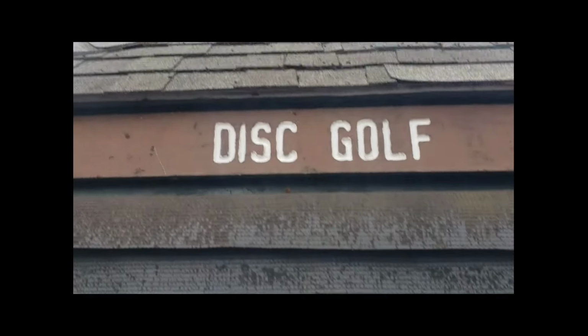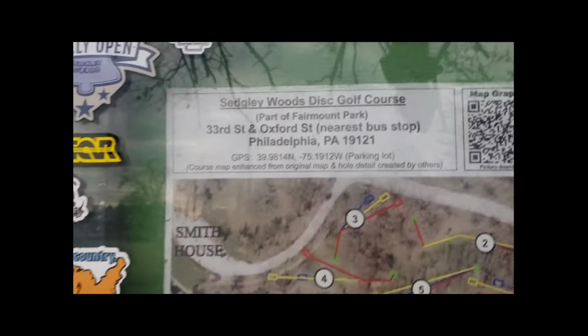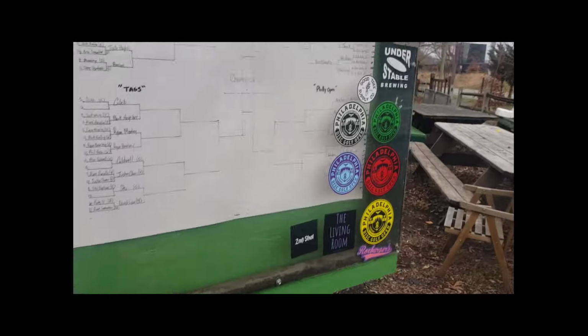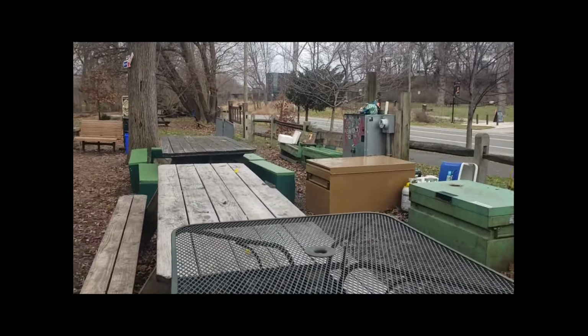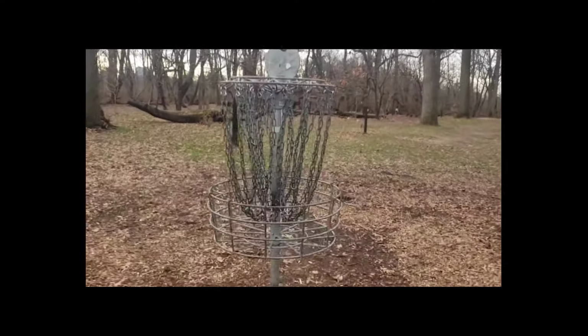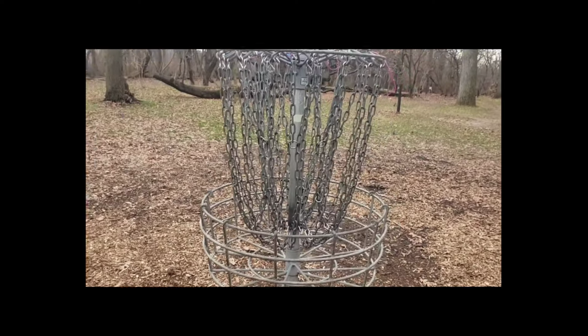So I'm out at Sedgely Woods Disc Golf Course. Didn't even know this place was here. I know this is a particular type of recreational spot. Never knew what these were. I used to see these down on the beach, down the shore. And these are actually the equivalent of a golf hole.